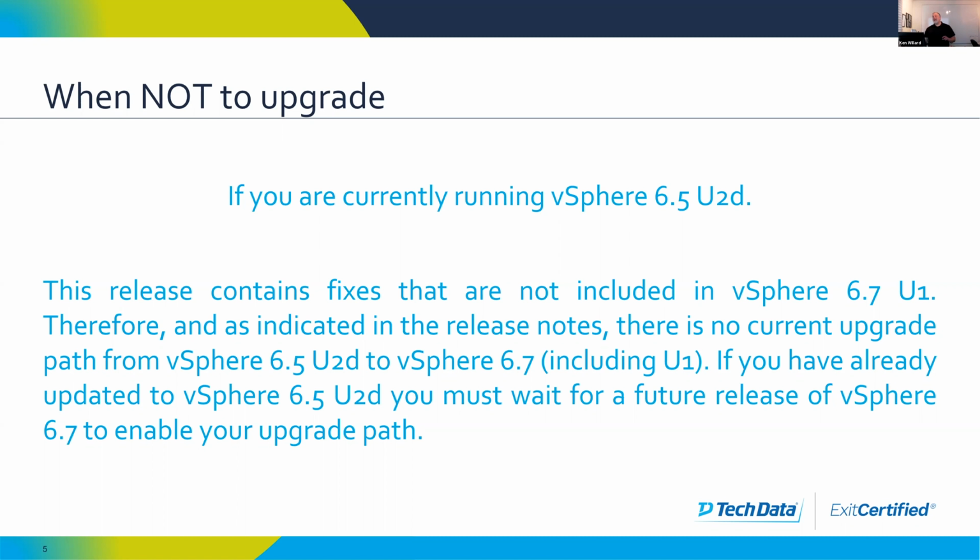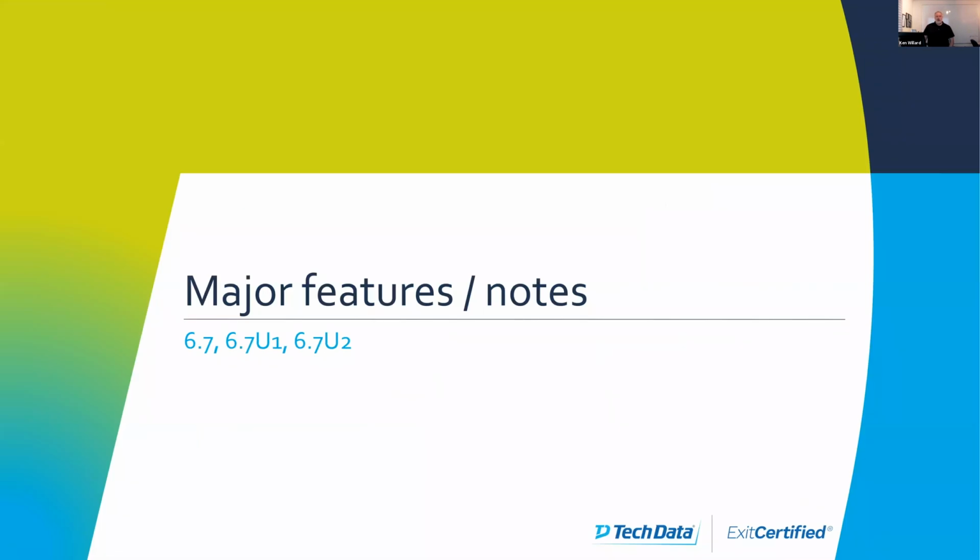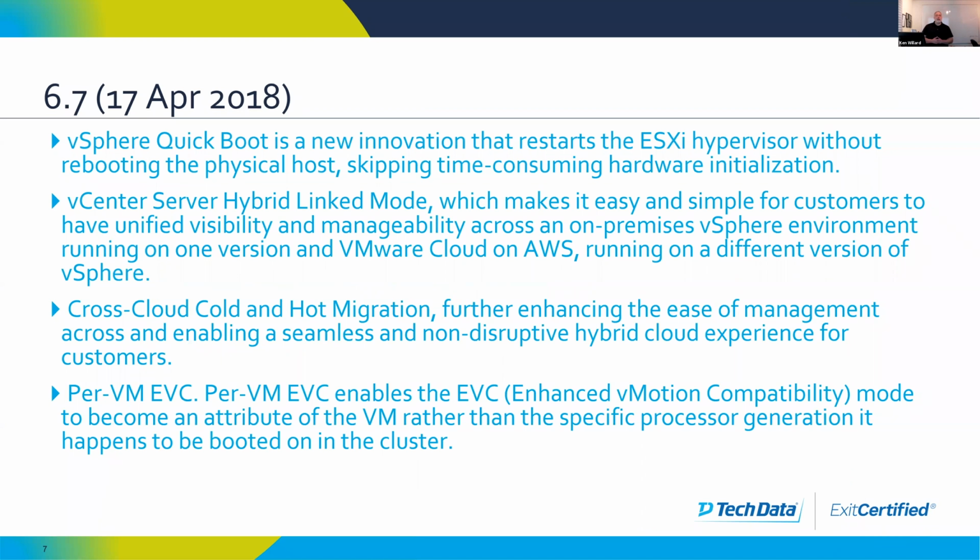So now that we've seen the scenarios where you won't have an upgrade path yet, let's look at some of the things that have been released in each one of the releases that we've seen so far. The original base release of 6.7 is right at a year old. Released, actually I didn't realize that, but it's a year old today. So that gave us a few things that were particularly useful.